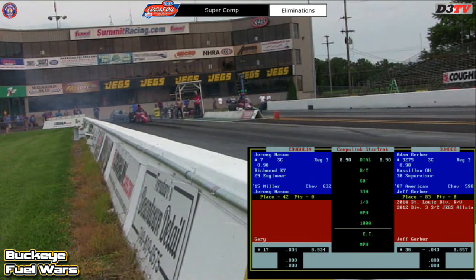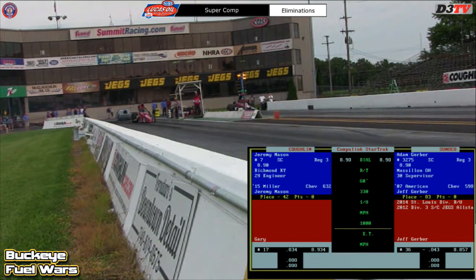Jeremy Mason from Richmond, Kentucky is in the Miller chassis, left lane. Right lane is Adam Gerber from Massillon, Ohio, the American chassis. 598 cubic inches right lane, 632 in the left lane. Jeremy Mason, left lane, is 29 years old, an engineer. Adam Gerber's 30 years old. He's a supervisor. Maybe he supervises engineers. I don't know.